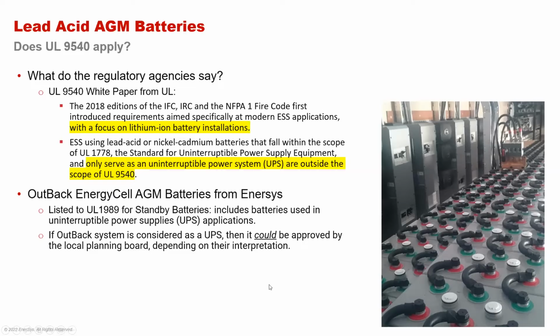It's kind of a gray area, but with this next code cycle, with UL 9540, technically speaking, they need to be UL 1973. And if they denied it, then they would be within their rights. If they approved it, saying, hey, it is UL, it's been UL 1989 tested, you really have to go with ultimately what the local AHJ is going to say. Okay, so that's where it's at.